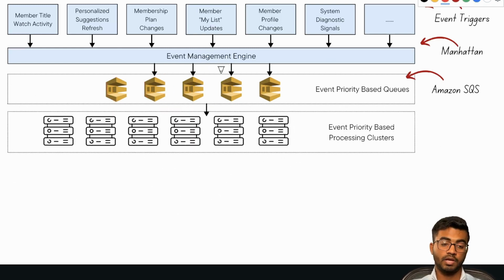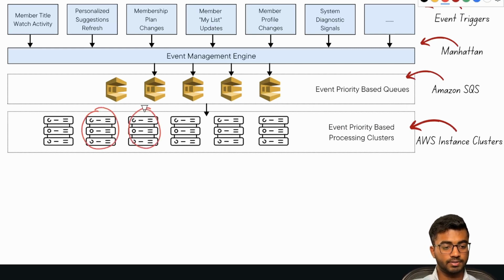Now that we have priority established, there need to be specific clusters to handle different priorities very efficiently. So they use Amazon instance clusters in this case. These are all the instance clusters that we have, which eventually handle each of the queues independently. That means each cluster is responsible for handling a certain kind of priority based on its configuration. So now we have the event source getting generated, we have the event management engine here. We have implemented SQS so that it handles the events based on the priority, and we have assigned specific compute clusters to compute them. So it can happen that they are just messages.